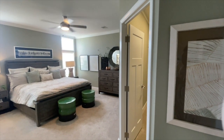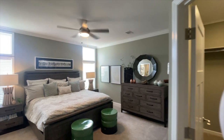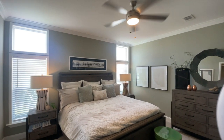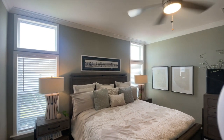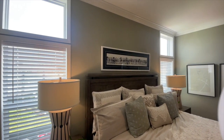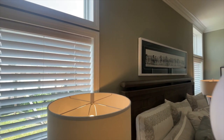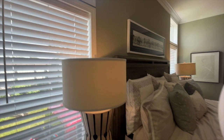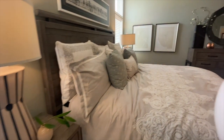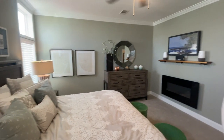Really nice space. This has that new green in it as well. Really lovely. Huge, huge master. I don't know if the camera is even doing this room any justice, you guys. Love it. I love the windows. I love how bright it is in here. I love how much space you have, even with this king in between the windows. You still have a lot of space to move around.